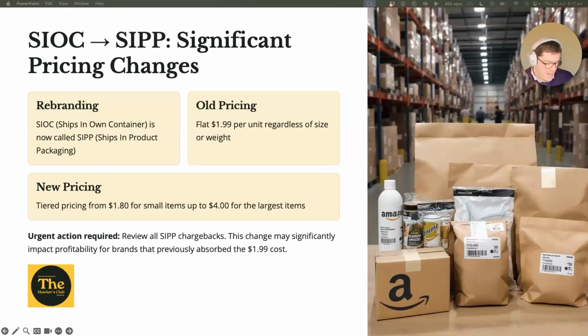And out of shortages, if we transition into the packaging, I'm sure everyone's aware of SIOC, or shipping in own container. That now is transformed, and as of the 1st of January it's called SIPP, or shipping product packaging. I don't know why it needed a rebranding, but there we go. The important thing, however, is that it used to be a flat $1.99 for the US, and a flat charge for all other Amazon countries as well, which in my personal opinion was a rather good deal, because I think it was better to pay Amazon $1.99 than to SIOC certify your products. It usually worked out as a better deal for most products in most categories.